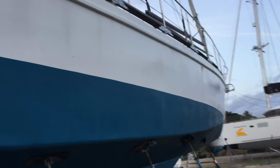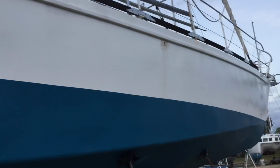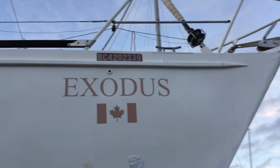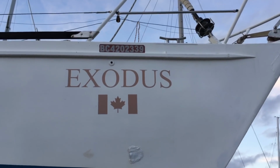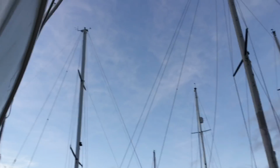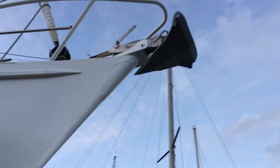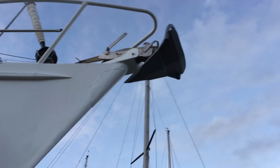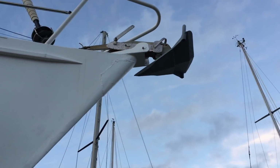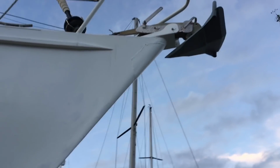Maybe we'll walk back to the front. Oh, it's on top of the S of Exodus. That's the one plug, and the other plug on the other side. There. Oh, in case you wonder what that thing is, just on the anchor tip, there is a piece of stainless steel caulked on with 5200, so when the anchor hits, we don't get rust there.